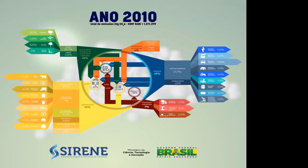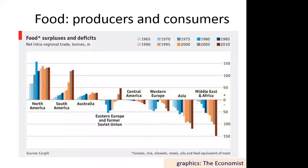So now 32% of our emissions are associated to the agriculture sector, which has some interesting outcomes as well. This is just to give a flavor of how agriculture and commodities are important in the region, as in North America, but in a different way. I think those are years. But you see how South America has become a very important provider of food recently. This is the past 15 to 20 years. So it's a very steep increase.